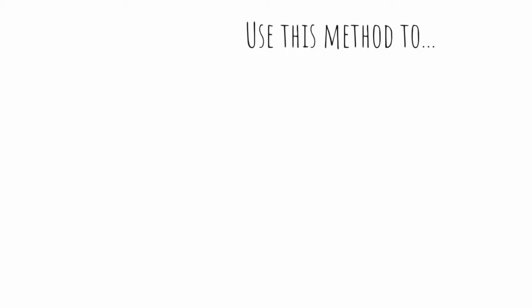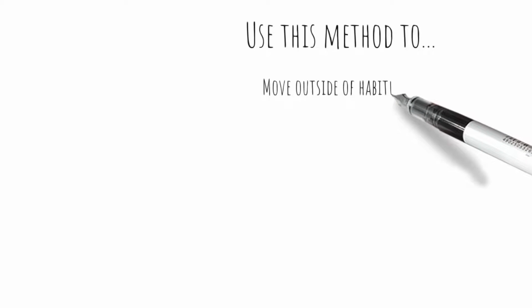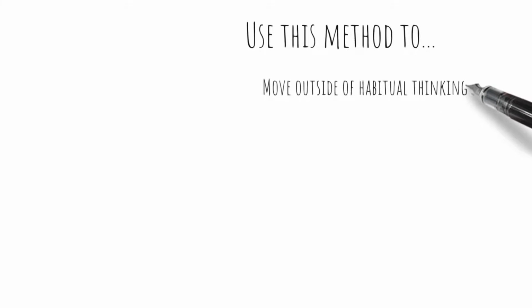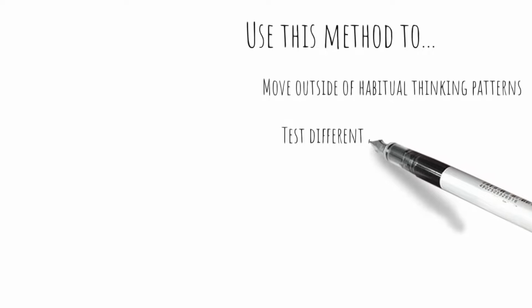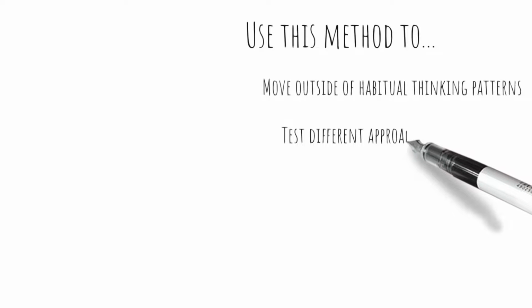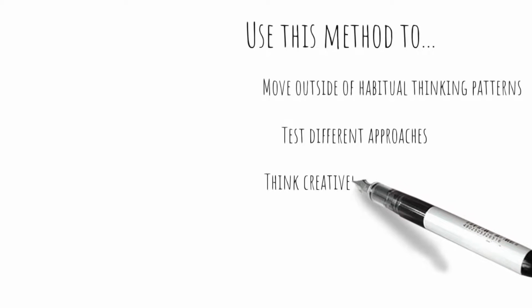So how do you use the 6 thinking hats? This is a method of investigating issues from a variety of perspectives, whilst maintaining clarity and avoiding conflict. Individuals or groups may utilize this method to move outside of their habitual thinking patterns, test out different approaches, and then think creatively about how to proceed.